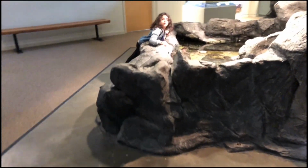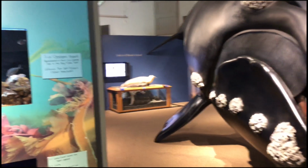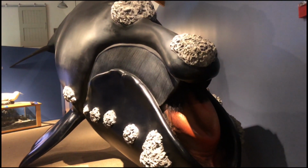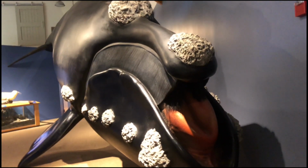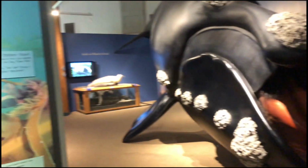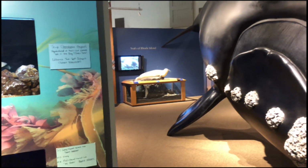Aubrey, what are we gonna call the right whale? What's his name? So we got Lola, the harbor seal, in the back, and then we got Coraline. Okay, so we got Coraline, the right whale, and Lola, the harbor seal.